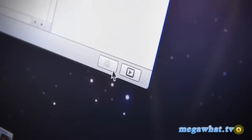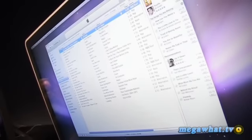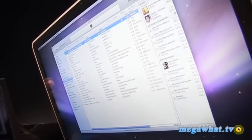Now all of a sudden it's gone through my collection, and it's said, right, here are all the tracks that sound like Al Green, same tempo, same beat, same sort of atmosphere and ambiance, probably, and then worked out the good tracks for you. Now that's one great thing.